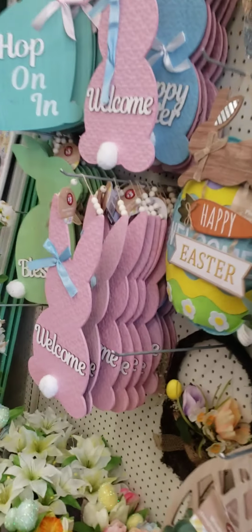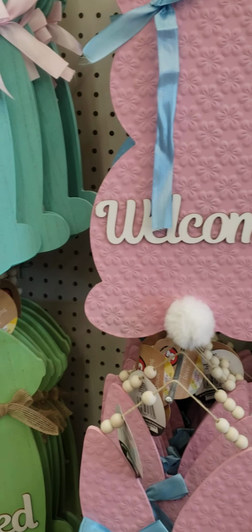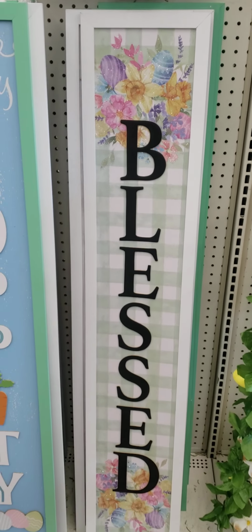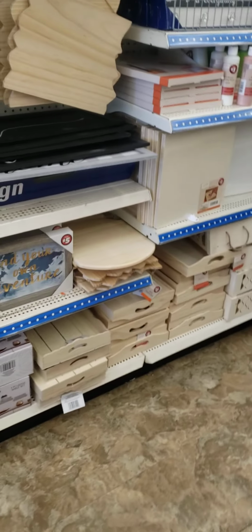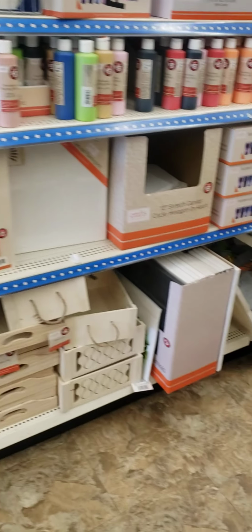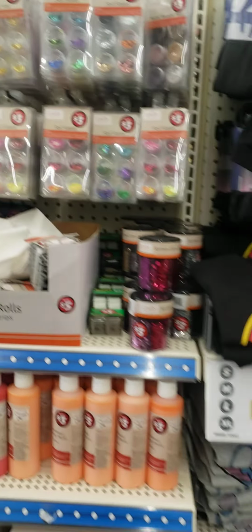Let's see, I need dish liquid. Oh, is this cute? It says welcome. Oh, that one's pretty. I hope my kids buy me that. There's a lot of arts and crafts stuff in here.